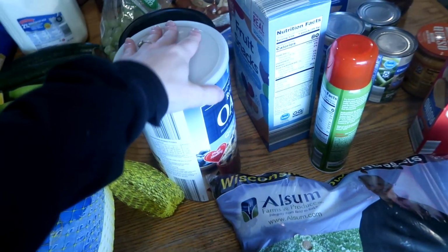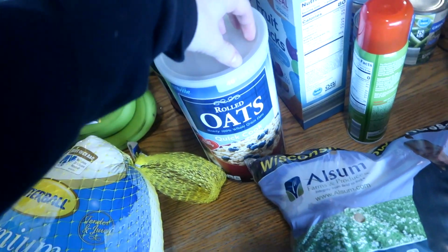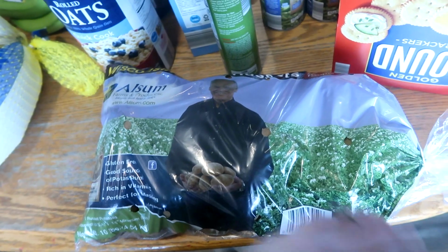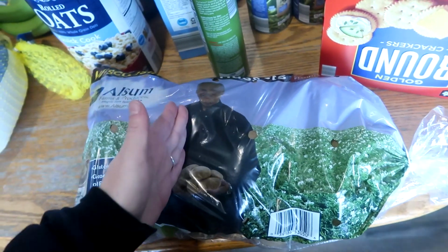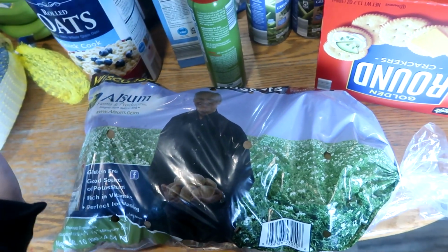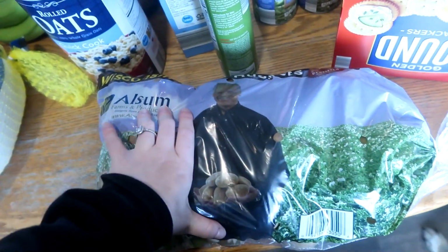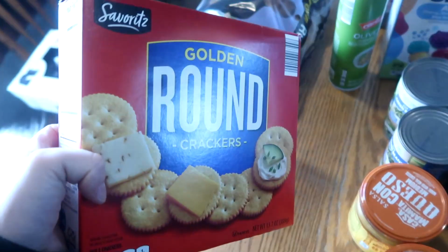I got a thing of oats for all of the holiday baking that we're going to be doing. Big bag of potatoes. This is a 10-pound bag for mashed potatoes for Christmas. I still have about 5 pounds left from last month, so we'll eat the rest of the 5 pounds throughout the rest of the month for my household, and this will be held over for Christmas. I got a thing of regular crackers for the kids.